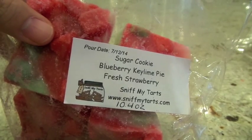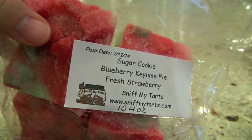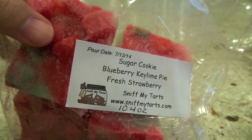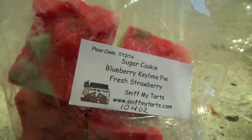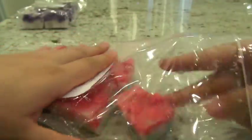I really like this one. You can smell the strawberry, you can smell the blueberry, which I really do like, and you can smell the lime scent. It's good. It's good. And meld it all together with the sweetness of the sugar cookie. That one's pretty good. So I don't know if I want to take credit for that blend and be like, look how awesome I am at blending stuff. But I don't know if I stole that or not.